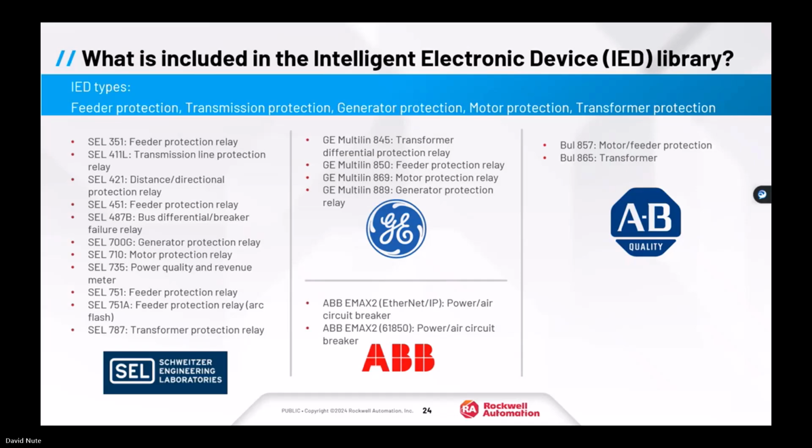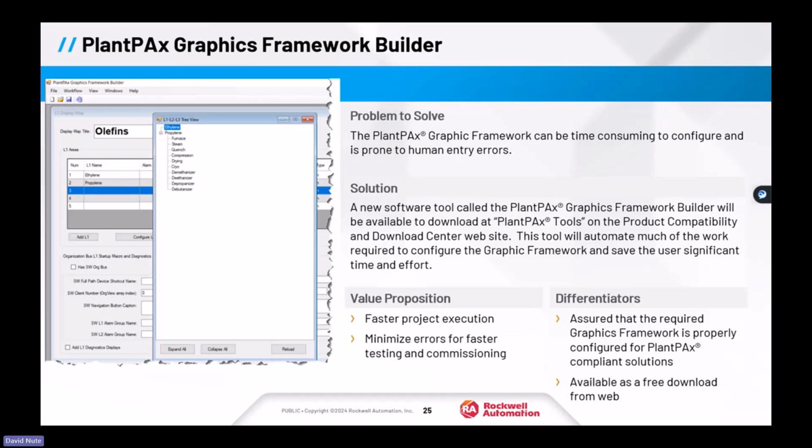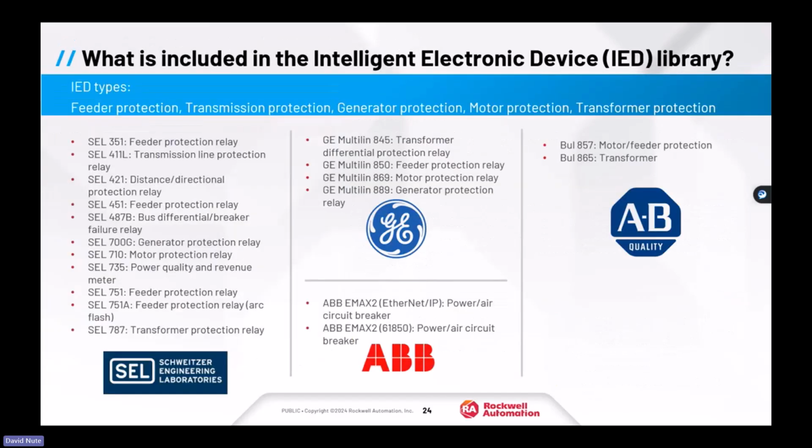And so this slide gives you a little more details of what this library supports, the specific devices. So you can see all the Schweitzer relays and communication devices, as well as the MultiLin stuff from GE, and then ABB and Rockwell as well. So this is a nice addition, as well as the IEC 61850 capability, which I don't think we have a slide on, but the IEC 61850 supports both MMS and GOOSE protocol. And so if you've got a Schweitzer system, they do a lot of GOOSE protocols, so we do support that with our 61850 module.